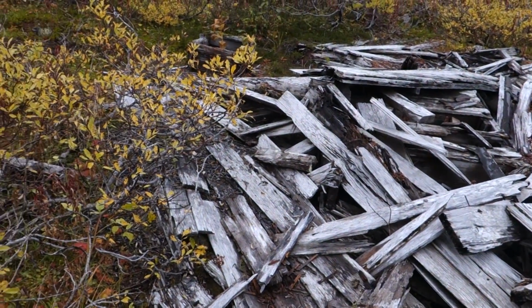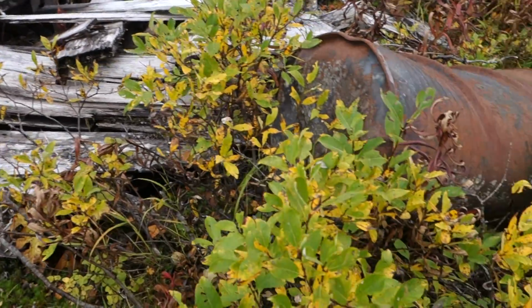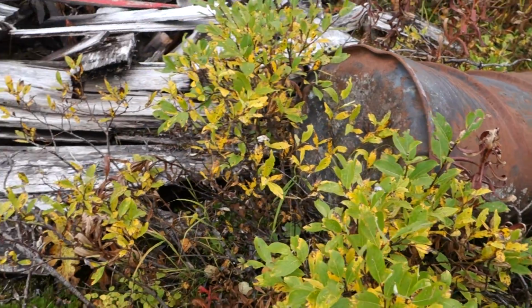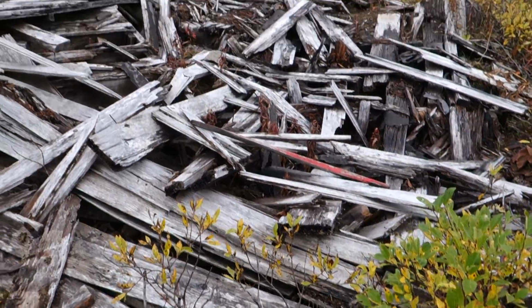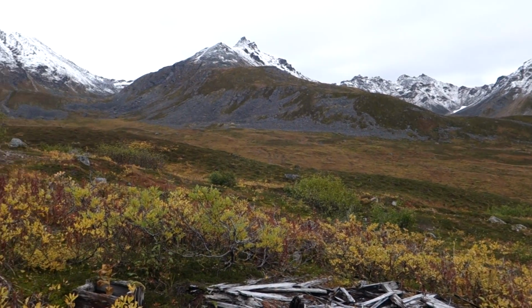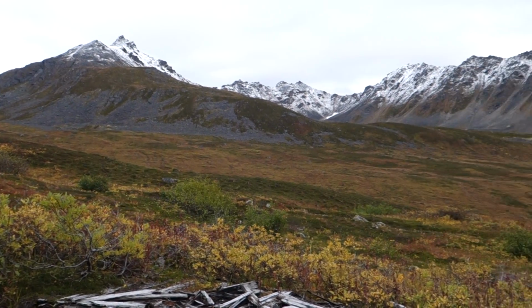I don't even know what this might have been. These look like carbide barrels here, so maybe they were storing carbide here. Who knows? Great scenery though. It's hard to beat the scenery.